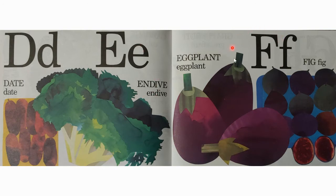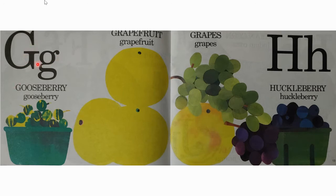After a letter E is our letter F. Do you remember what F says? F says f, just like in this fruit called a fig. Fig. Excellent job. What letter comes after F? Let's see. A, B, C, D, E, F, G. Letter G. Look at this. We have something called a gooseberry and a grapefruit. But my favorite is grapes. We have some yummy grapes. All of those start with our g sound for letter G.